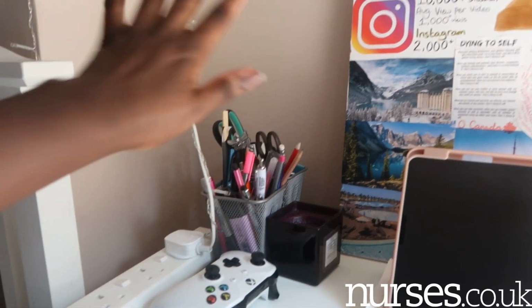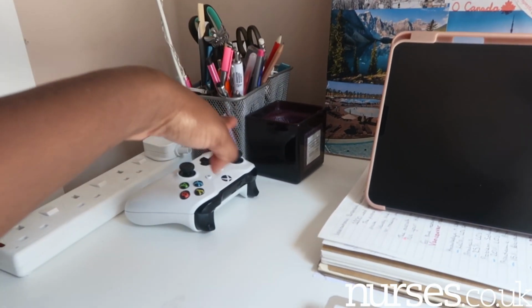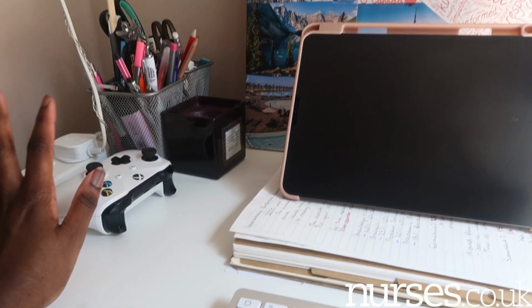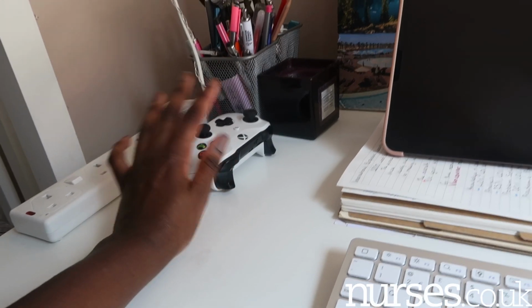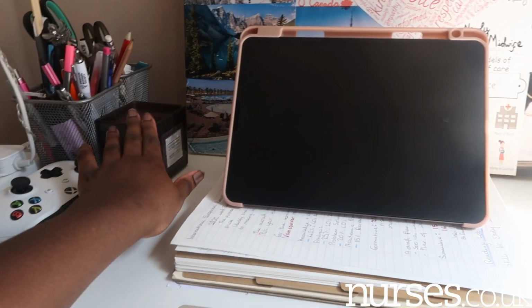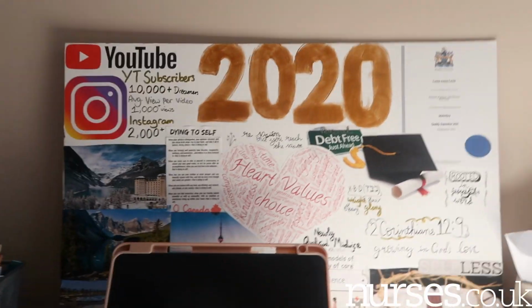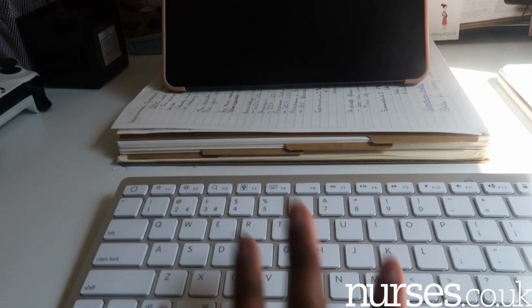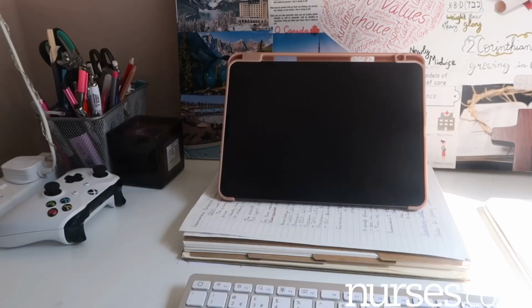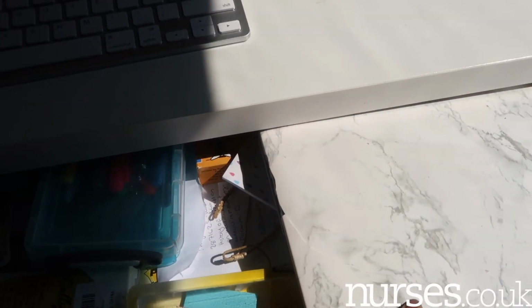So I just have all my pens and pencils and the things I use the most over there. I have my Xbox controller here, so I can actually start playing my Xbox more. It's right next to my bed, so I have no excuse otherwise. A candle for when I study at night, just so that I can have it peaceful. My vision board to keep me focused, and then my iPad on top of a notebook, wireless keyboard, another notebook, and then right underneath my desk in the drawer there is also my laptop, which is right here in case I need to use it.